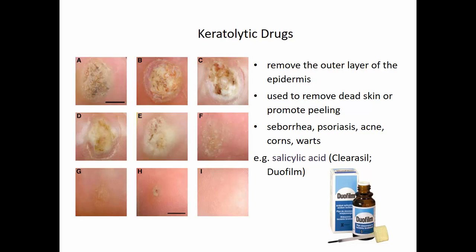So some good examples are salicylic acid, which is the active ingredient in Clearasil, which is an acne type of over-the-counter medication, or Duofilm, which has salicylic acid as the active ingredient, and that's a wart remover. This series of pictures shows a plantar wart and the application of salicylic acid over time. You can see starting here, there's the plantar wart as it begins, and as we apply this salicylic acid daily, and usually you have to then also file away the dead skin, gradually the wart disappears.